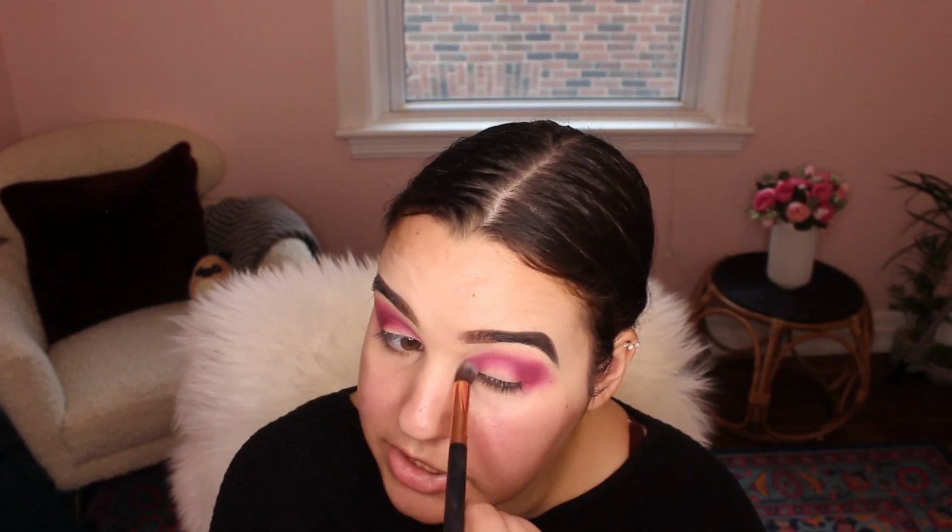I feel like I need more brushes. I have a lot of brushes, but I just feel like I need more. I was thinking of getting more brushes from BH Cosmetics because I really like their brushes. I might pull the trigger tonight and do it. I don't know yet though. We'll see.